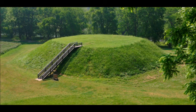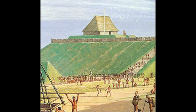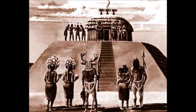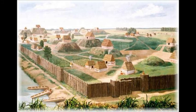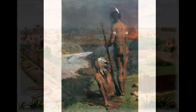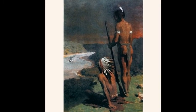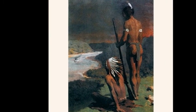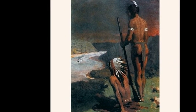Platform mounds, or temple mounds, are flat-topped mounds which were used to house temples for the leaders, for ceremonial purposes, sometimes for residences, and sometimes for survival needs such as observing up and down the waterways for unwanted visitors.